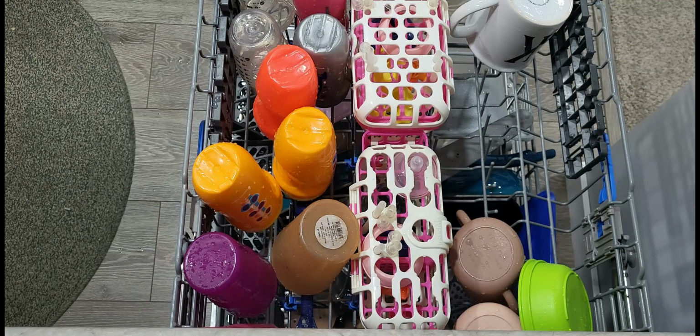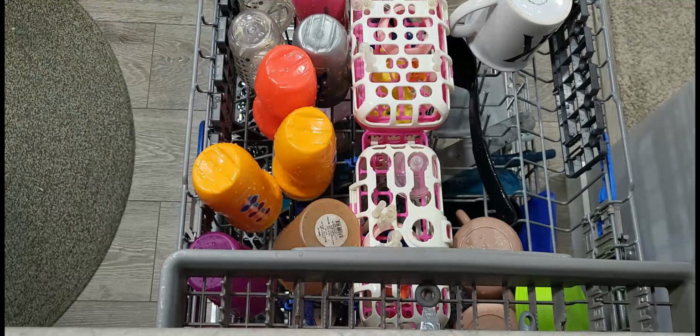Luckily, there was plenty of room for the cups and all the bowls today. Usually, I'm having to hand wash half of them because there's not enough room in the dishwasher to get them all in there and have them come out clean. But I got lucky today.